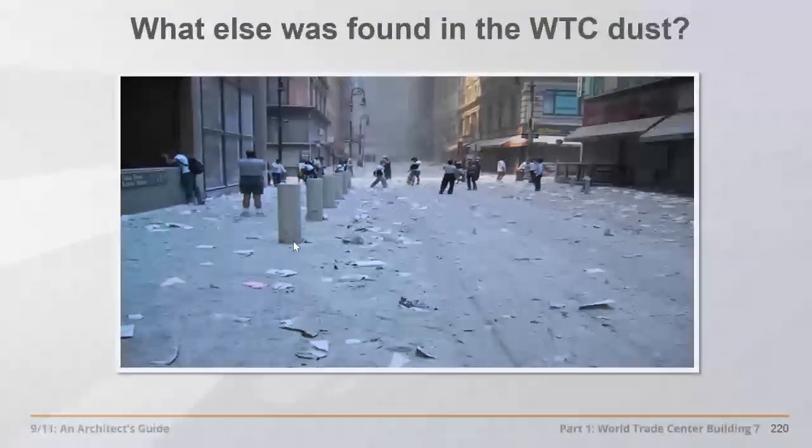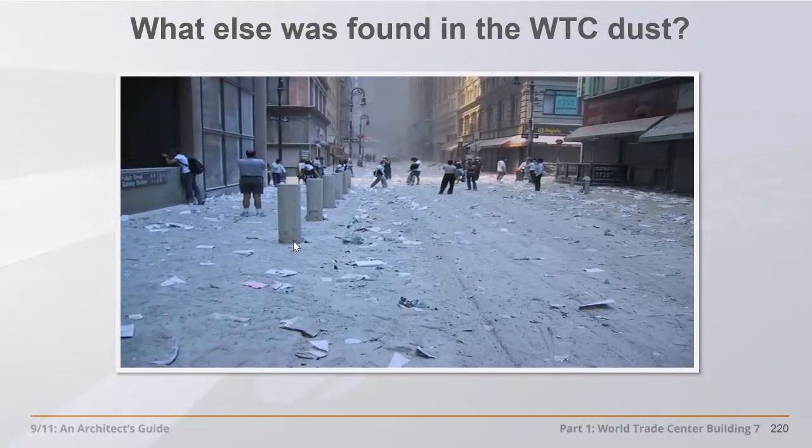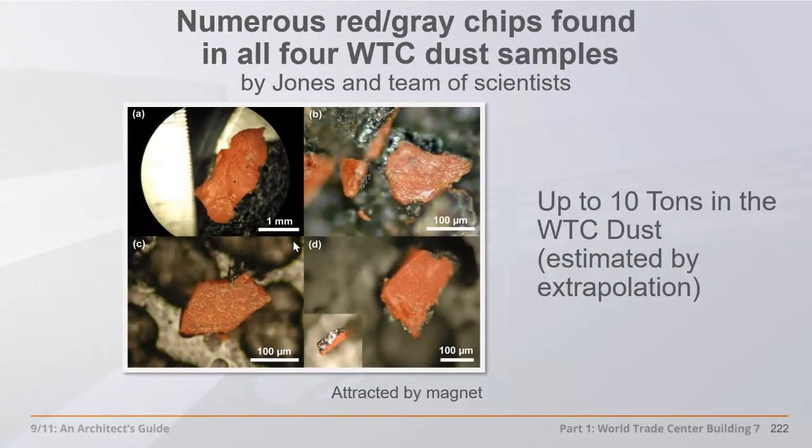We have this dust from river to river across lower Manhattan, powdered concrete, 90,000 tons of it, at least. And seven samples were collected and sent to this team of scientists led by Niels Harrit in Copenhagen, including Jeanette McKinley's apartment, which was across the street from the World Trade Center. Her windows blew in.